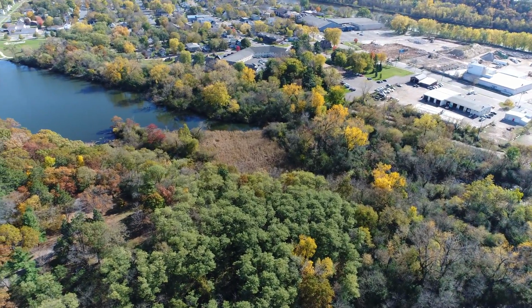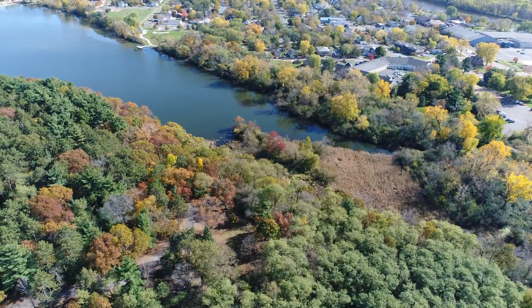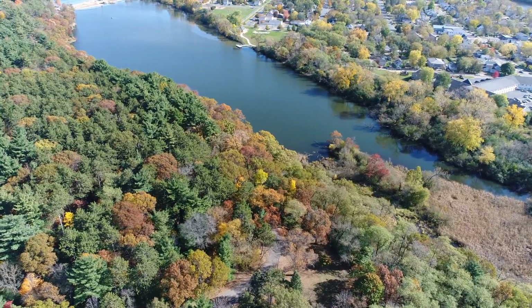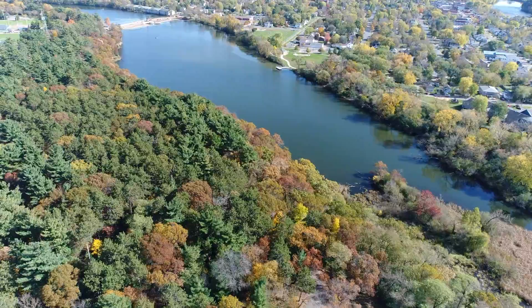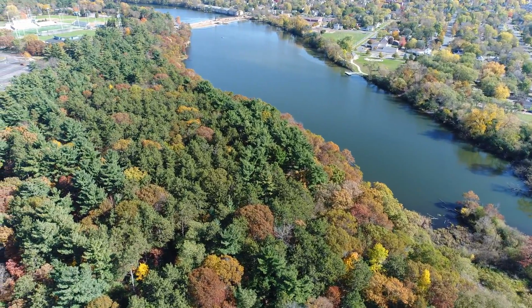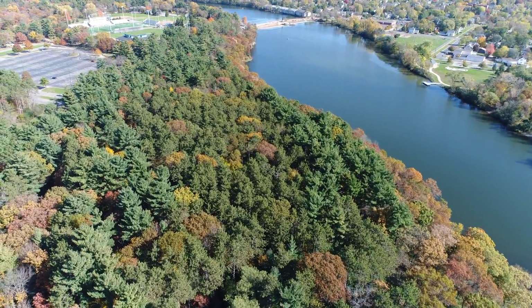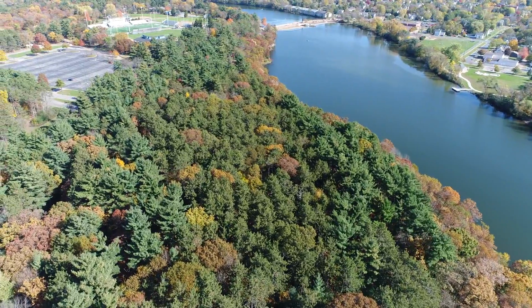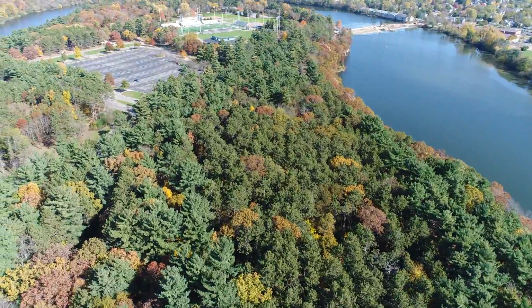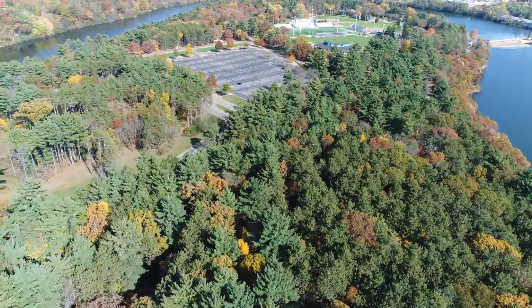Now right here, I didn't realize that this area here was kind of marshy like this. So that's interesting. And right straight ahead towards the top center right now, that's going to be the new bridge going across. You're going to have a lot of fishing spots to fish there, and I think they're going to have a kayak launching area. They're going to widen it out quite a bit from what it was, so that should be a real asset to the community right there.